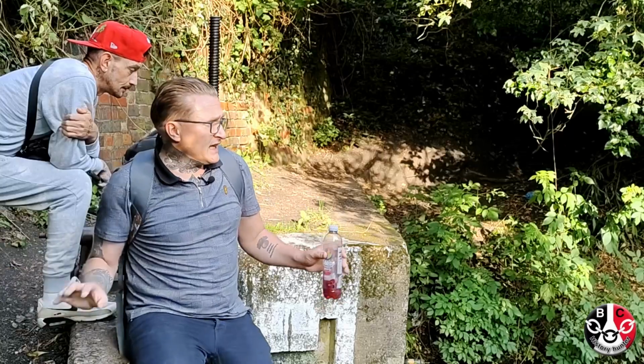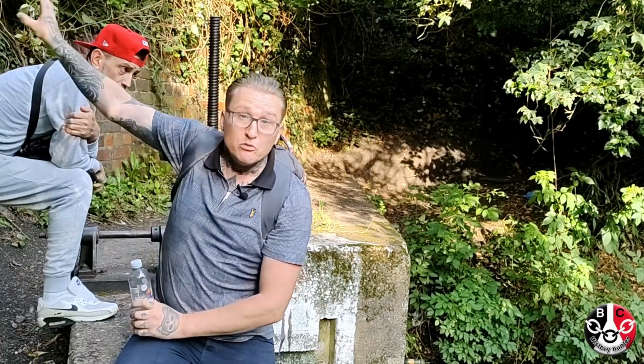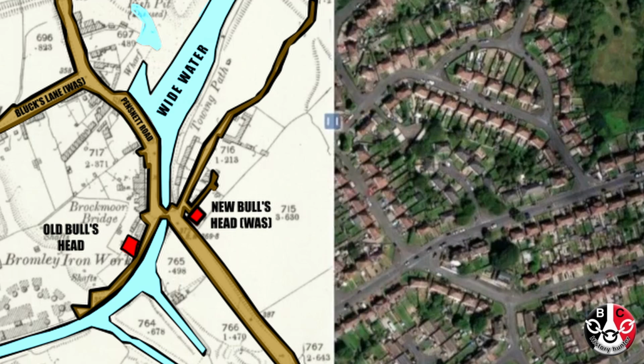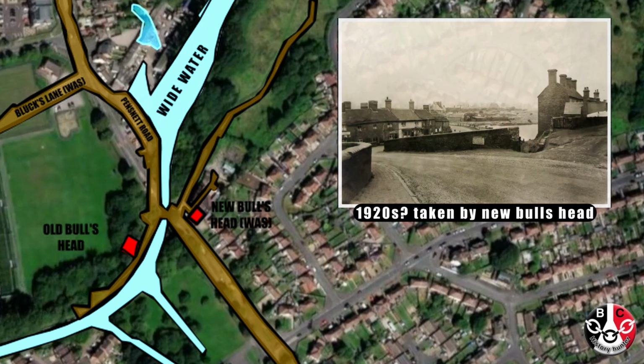Right guys, we're sitting here now where the culvert was put in the 1930s. So we've got the Bull's Head, new Bull's Head. The old Bull's Head was just there. And here where we are now is where the culvert was put in. The wall behind me, when it was put in, I believe they used some of the old bricks from the old bridge. The wharf itself was just there, which we're going to now.